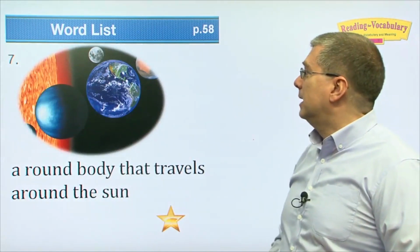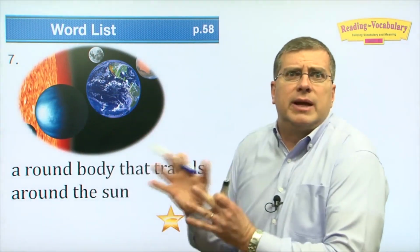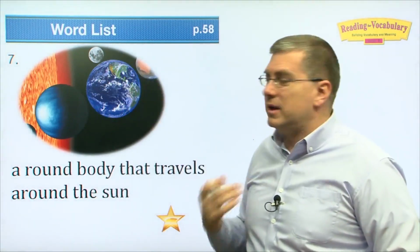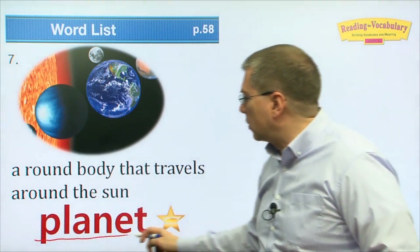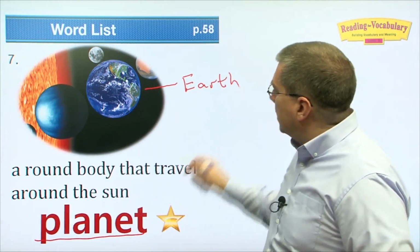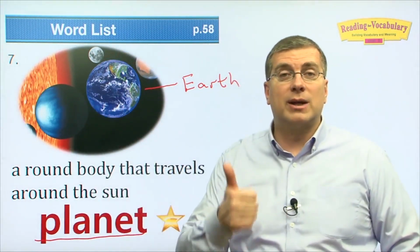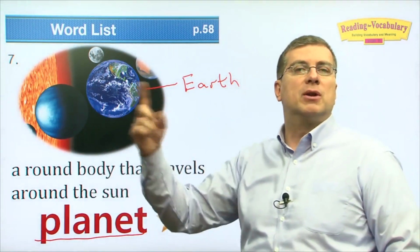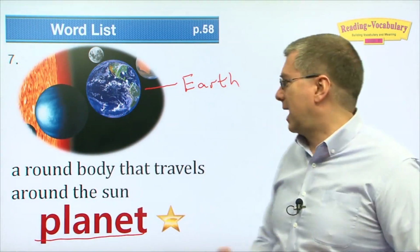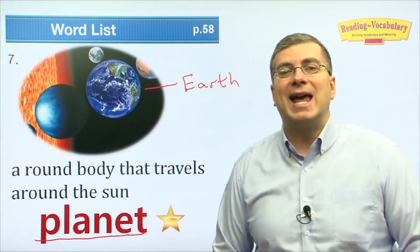Okay. Next one, 7. A round body that travels around the sun. And of course, they're not so close. That would be very dangerous. But these are round bodies. We know this one, right? That's the one that we live on. What is it called? It is called a planet. Of course, our planet is called the Earth. But there are many other planets around our sun. There's Mercury, Venus, then Earth, Mars. Then we have Jupiter, Saturn, Uranus, and Neptune. Some people say Pluto, some people say no, Pluto's not a planet, okay? But it's a round body that travels around the sun.